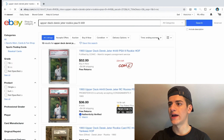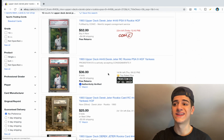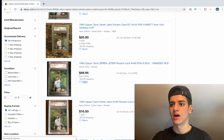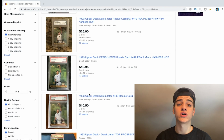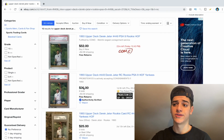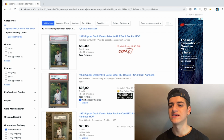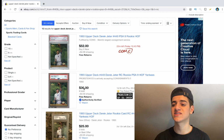And we can go to ending soonest. You can get a buy now for 52. You can get one ending in a day for 36.50, so you can get them around 50 if you wanted to just jump right to a buy now. But if you wanted to try and snipe a bid, you've got a day left on this one. I'm guessing it's probably going to end around $50-ish because it's already at 36.